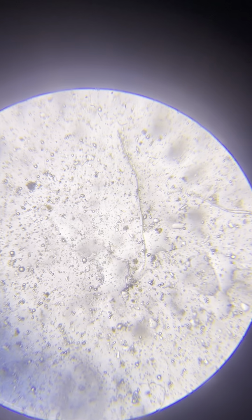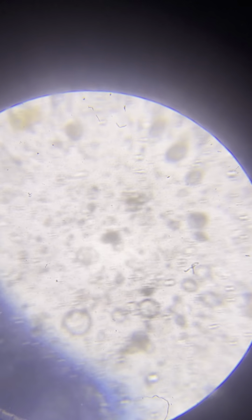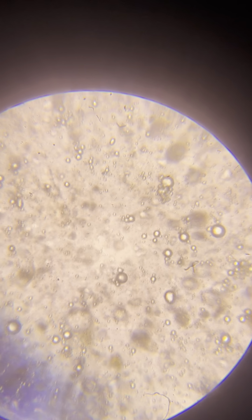You see many smaller ones, which is great. Smaller ones are also fine, not only the bigger ones count. Certainly that we see so many. Let's zoom in. Yes, we see smaller ones in great quantity, which is great. It's awesome. Nice.